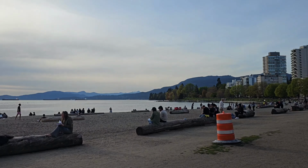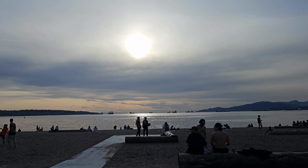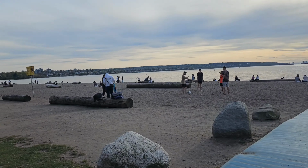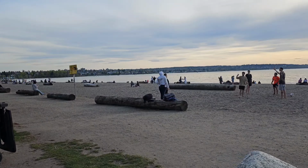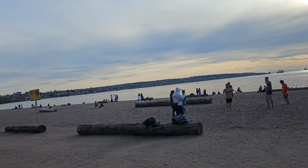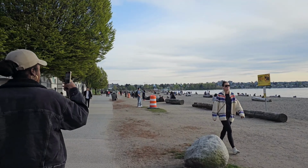But here's a lovely view of downtown, Stanley Park, the mountains, the ocean, and this is a chillier day. So you're just gonna see a lot of people just hanging out. There's always people here. But in the summertime, this place gets insane. So I highly recommend taking transit instead of fighting for parking.